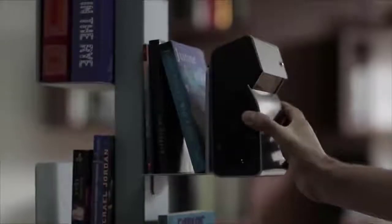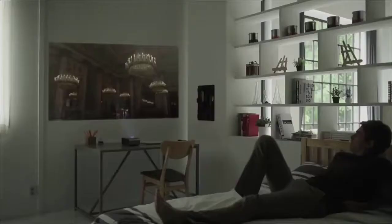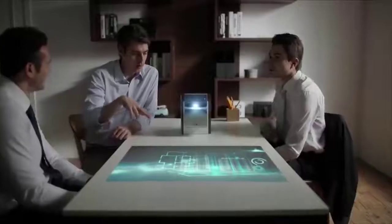If you want big screen home entertainment but don't have the space or funds for a large flat panel TV or home cinema projector, then LG's DLP LED MiniBeam ultra short throw could be the answer. It needs only a dozen centimeters or so to cast a huge image onto a white wall or screen, and even better, it's also ridiculously compact and relatively affordable.